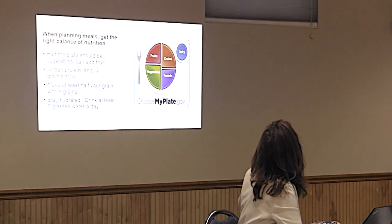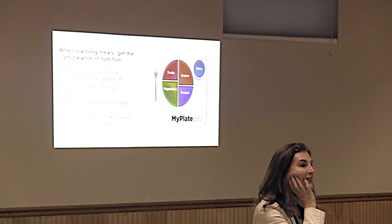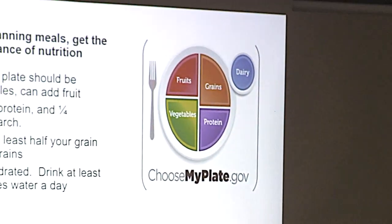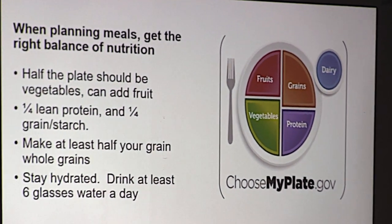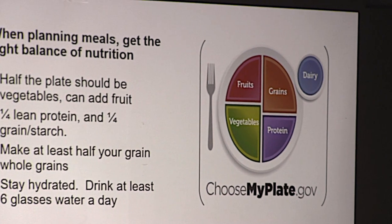Okay, so now we're going to get to basics for Basic Nutrition 101. So, what do you guys see here on the screen? Food, right. It's a plate. So, years ago, when we were growing up, it was the pyramid. Remember the food pyramid? Yeah. So now it's MyPlate because the government is like, well, people can relate more to a plate.